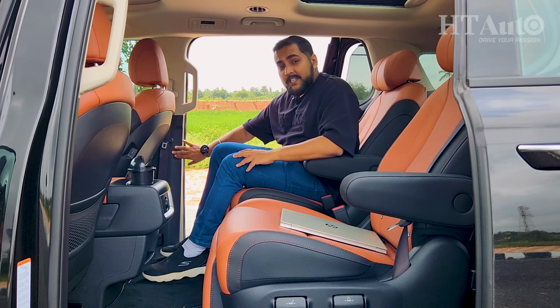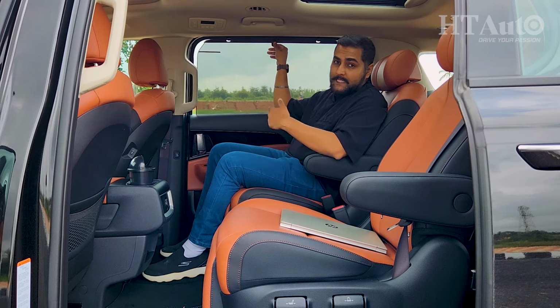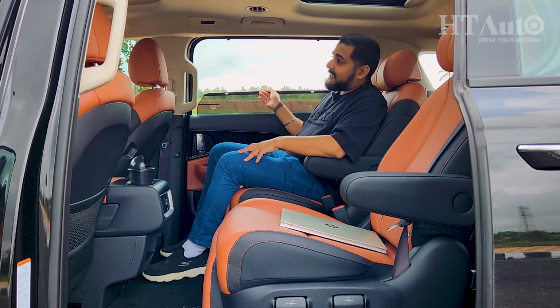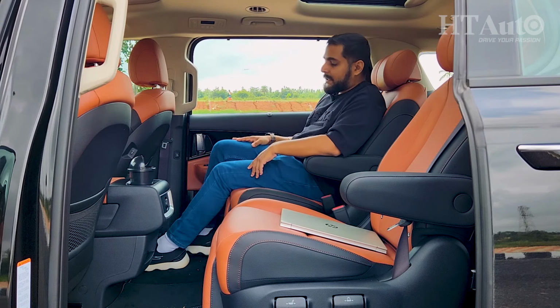Now what I also really like inside the Carnival are these huge, in fact humongous windows here. You also get privacy screens to keep the elements out. For now though, the weather in Bangalore is perfect, so I'll keep this down, but in case it's hot and you want some privacy, you can always make use of this as well.